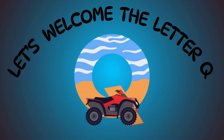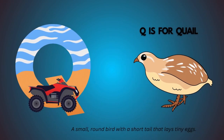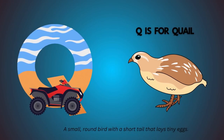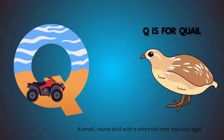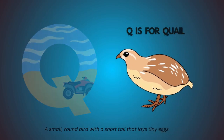Let's welcome the letter Q. Q is for whale. A small round bird with a short tail that lays tiny eggs.